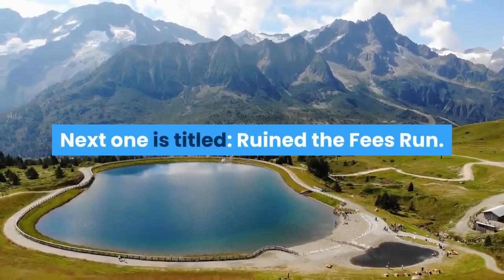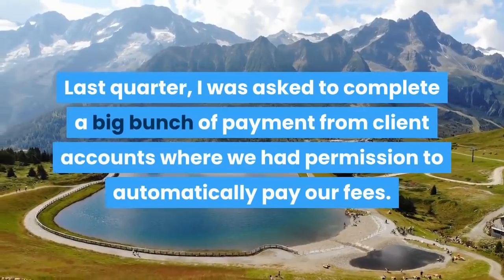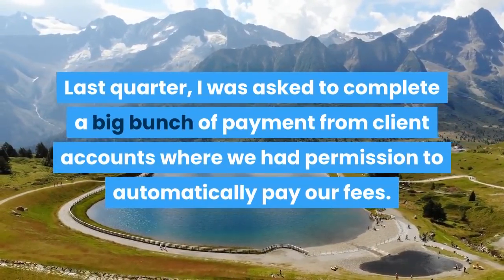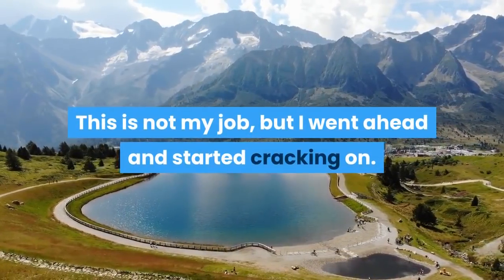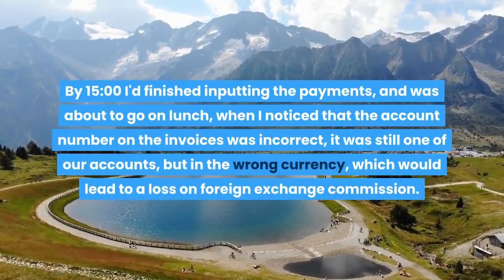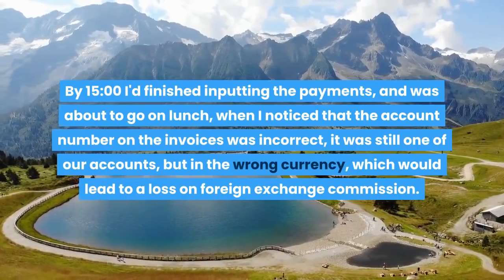Next one is titled, Ruined the Fees Run. Last quarter, I was asked to complete a big bunch of payments from client accounts where we had permission to automatically pay our fees. This is not my job, but I went ahead and started cracking on. By 1500 I'd finished inputting the payments, and was about to go on lunch, when I noticed that the account number on the invoices was incorrect.